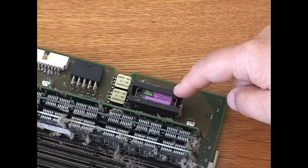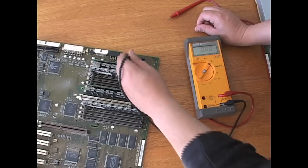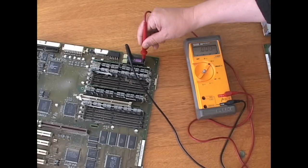Speaking of the battery, let's check it. This voltmeter will tell me if I'm at 3.6 volts. Now, I'll settle for 3.0 volts, but not lower than that. Now, let's see.